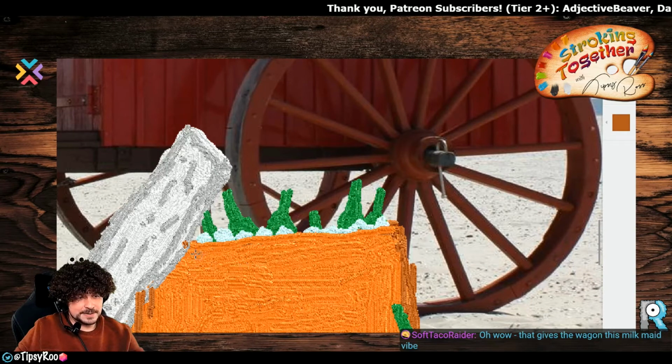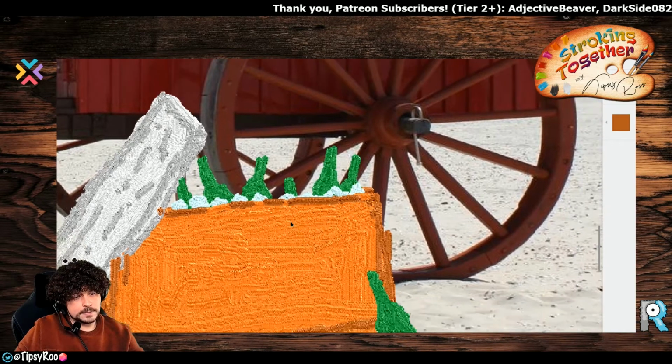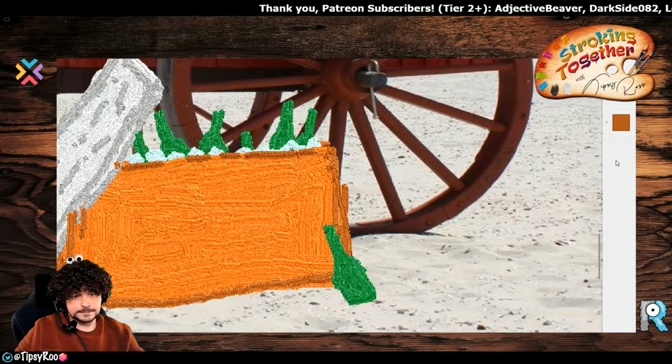Is it a milkmaid vibe? I mean, with that person inside though, I don't know if I would drink whatever they're bottling. Right, it sounds like a risk.